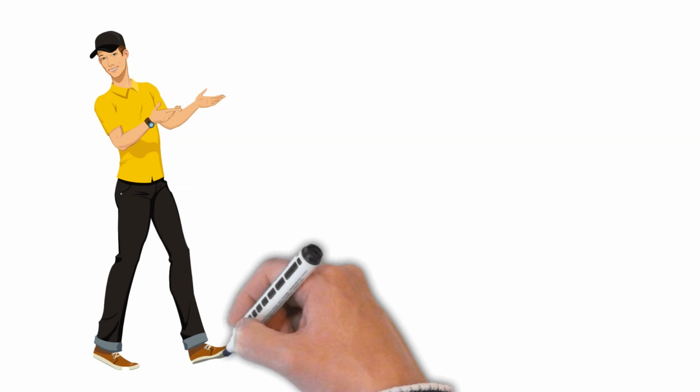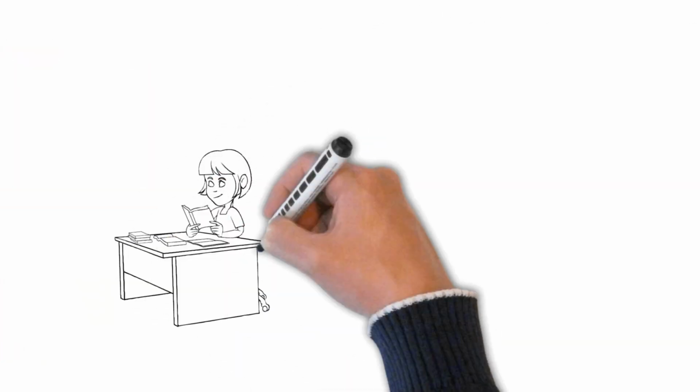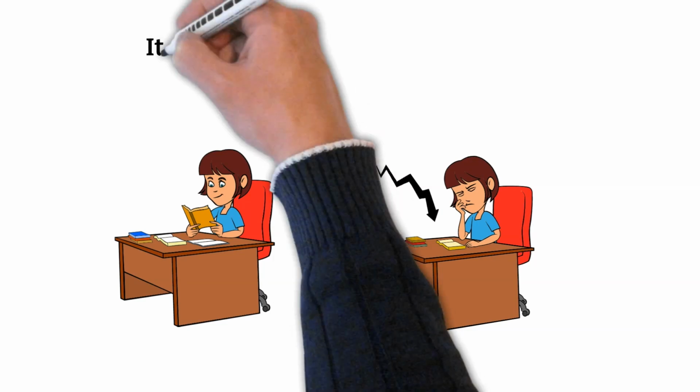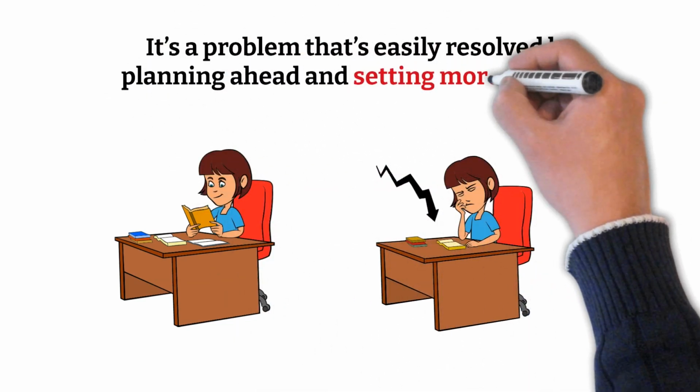Number 3, relate learning to your goals. If you've set aside a couple of hours to study, and yet find you get nothing done, a lack of motivation may be your issue. But don't worry, it's a problem that's easily resolved by planning ahead and setting more realistic goals.